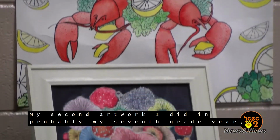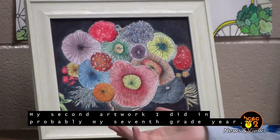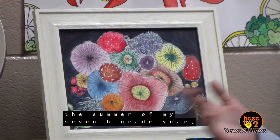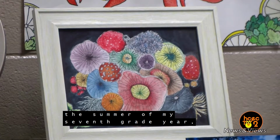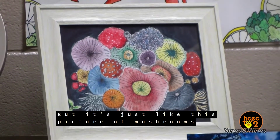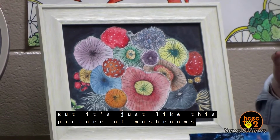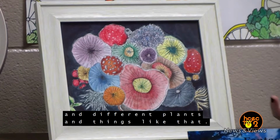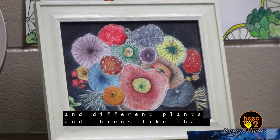My second artwork I did in probably my seventh grade year, the summer of my seventh grade year. So it was quite a while ago. But it's just like this picture of mushrooms and different plants and things like that.